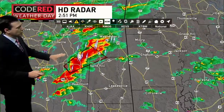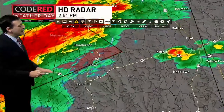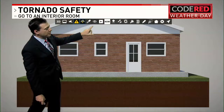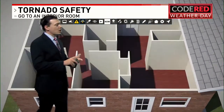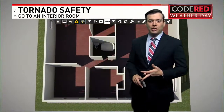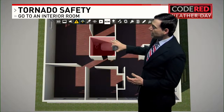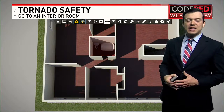So again, this is currently moving over Rickton in the northwestern corner of Greene County in Mississippi. Now is the time that you need to be seeking shelter. So let's go ahead and look at that tornado safety. Go to an interior room, away from windows, lowest floor of your home. Obviously, the basement would be the best place, but more often than not, it's going to be a bathroom or a closet. Put as many walls between you and the outside as possible.